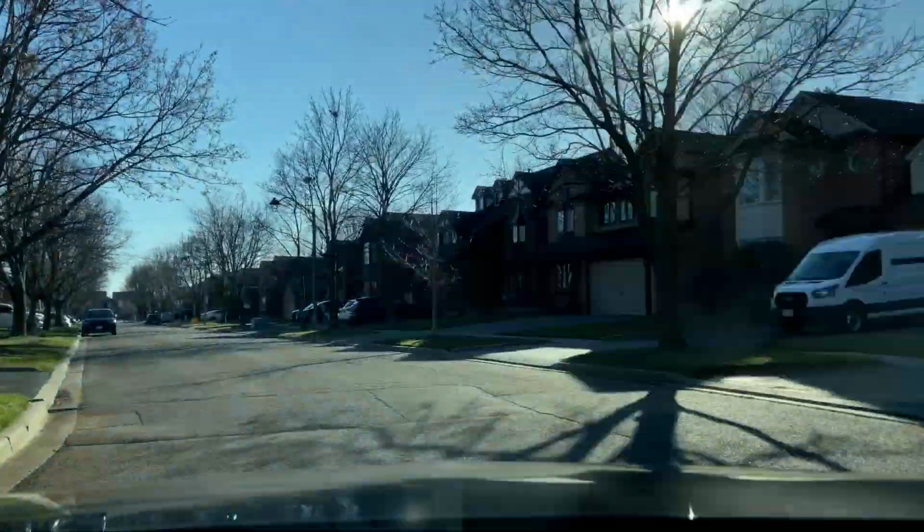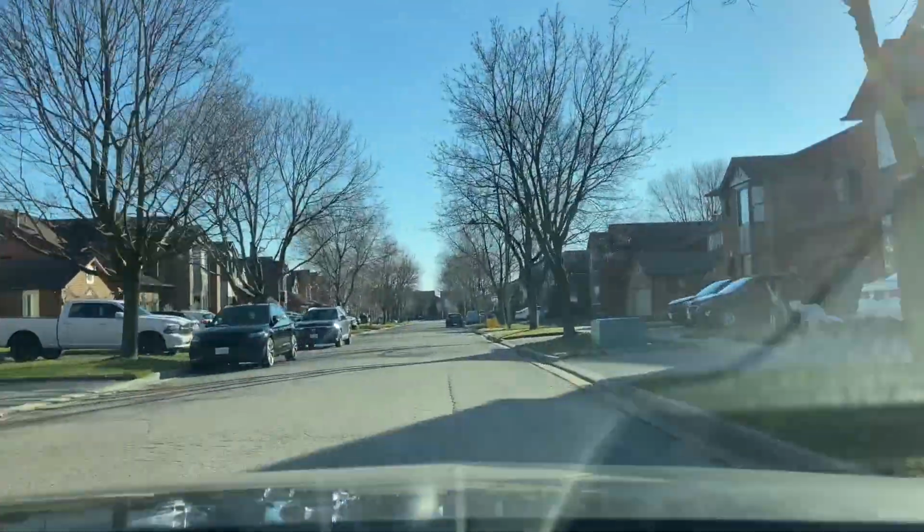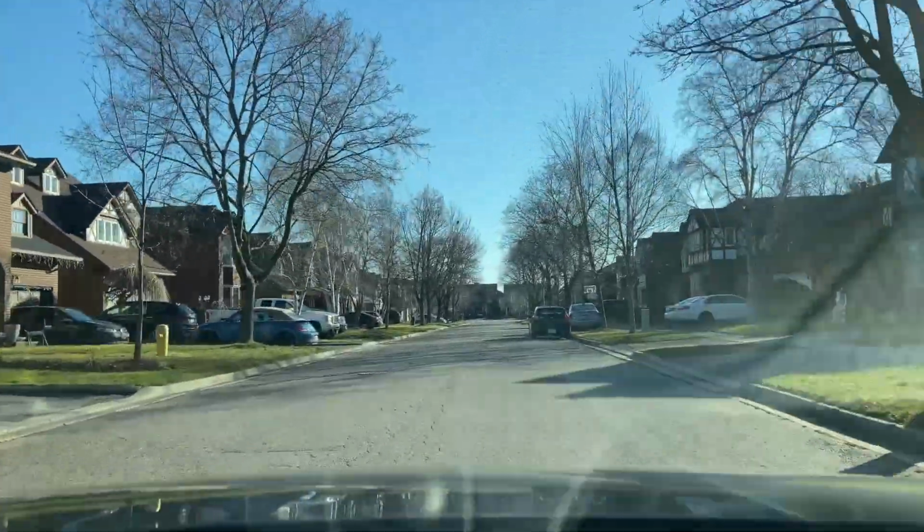So we'll be spending a few minutes driving around the Forestbrook community just to give you an idea of what the different home types and models in the streets look like in this area here.